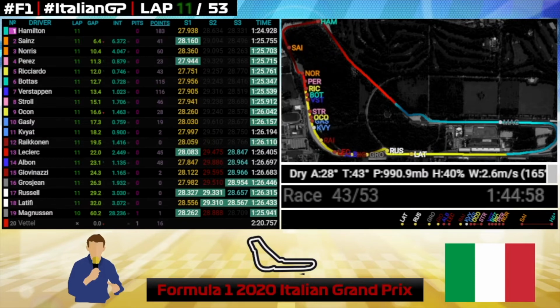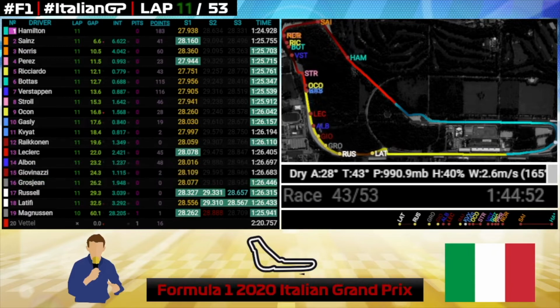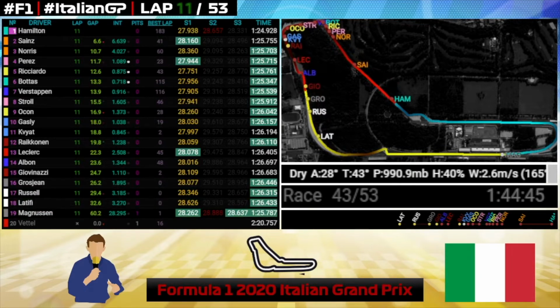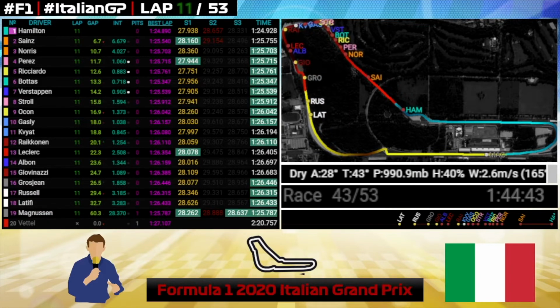Podium in Austria for Lando Norris, and podium last year as well. They've been constantly battling, fifth places for Norris. Sainz even got a podium, I believe, at some point this year, but he's just been constantly on it. McLaren really are coming back into form, and I'm looking forward to next year.